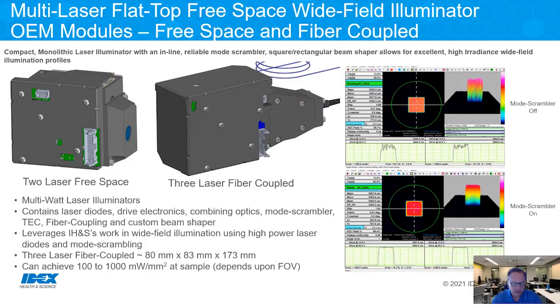Here are two examples of fully integrated OEM illumination modules that generate flat top profiles, again tailored to the customer specific field of view requirements. The one on the left is a free space launch where the illuminator is placed close to a combining dichroic in the optical system and is injected directly into the objective. The module on the right is a fiber coupled version where the illuminator can be mounted remote to the optical system, which removes the mass and heat from the critical imaging system.